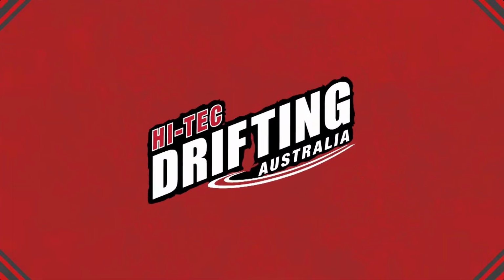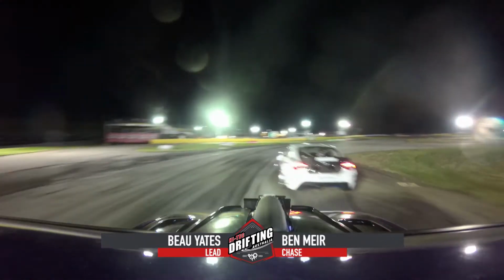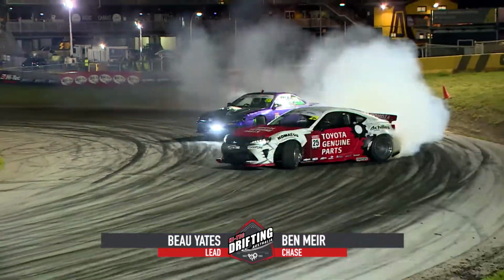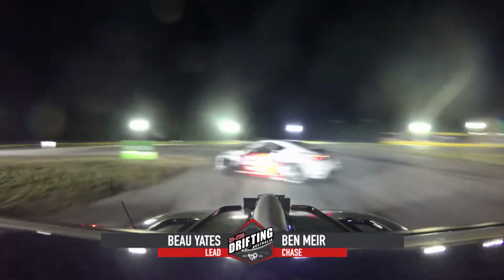Yeah, advantage for Brad Tuohy there from the judges, and just the speed he carries through the end of that sweeper there was on a whole other level. That was so fast. But speaking about speed on the figure 8 circuit, I don't think anyone quite matches the speed and line of Beau Yates, now up against Benny Muir in that V8 powered S14.